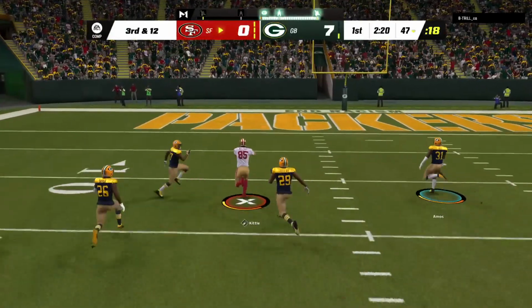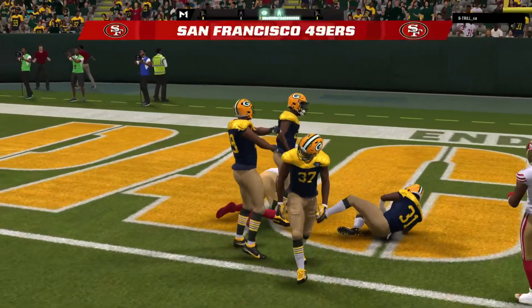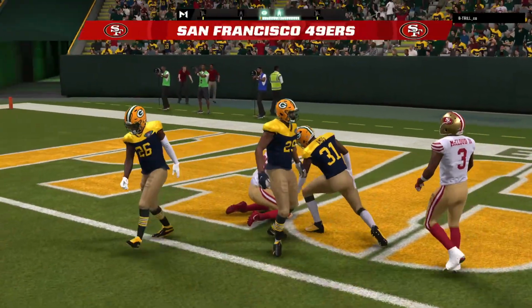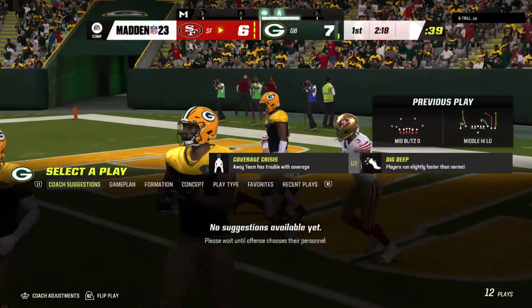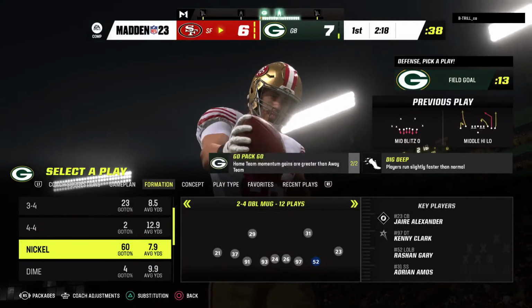The first catch of the game for George Kittle. Touchdown 49ers. George Kittle, 53 yards. And the 49ers are an extra point away from evening this one up.